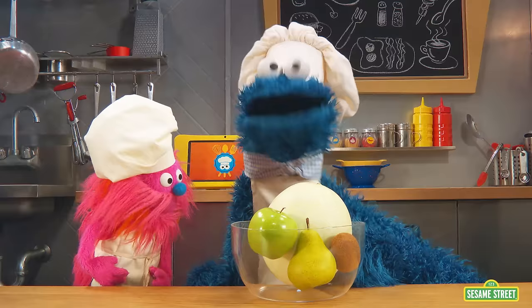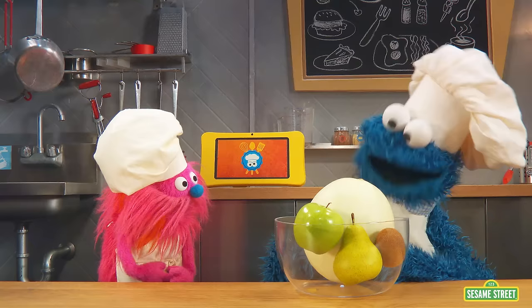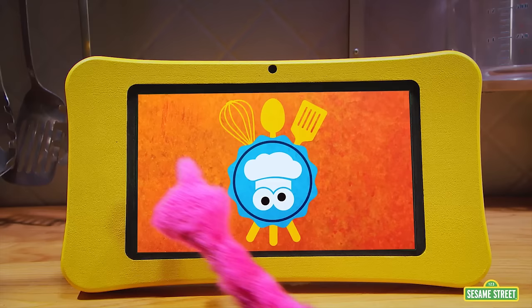That was easy. Excuse me, my furry friend, but that is not a fruit salad. That is a fruit bowl. Me wonder what we do to make fruit salad. Well, here's an idea. What if we check the recipe? Good idea. Let's try. Okie dokie.